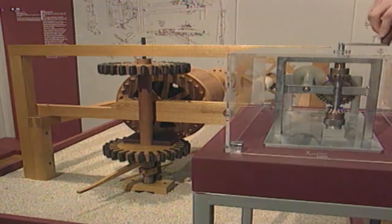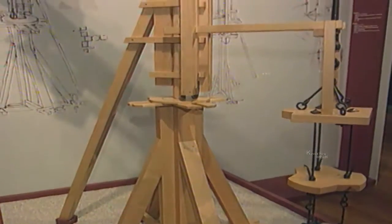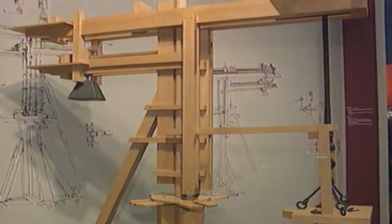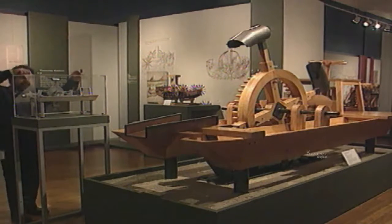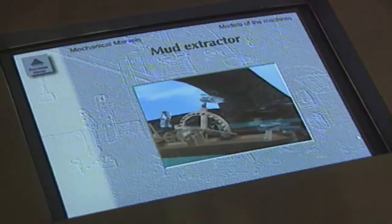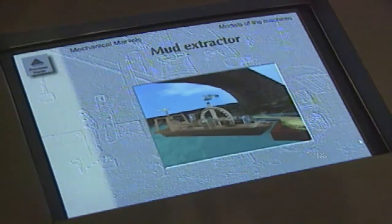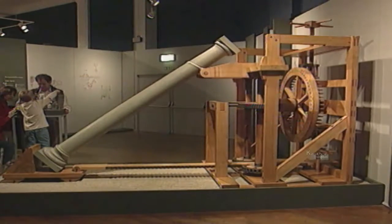It's no accident that the models in the exhibition all come from Italy, a rich country during the Renaissance. In Siena, Francesco di Giorgi developed this ingenious device to clear mud from the shallow river port. The display includes computer graphics to show how these models would have looked in situ. But deciding which were designed to work and which were just intellectual exercises is not an easy task.